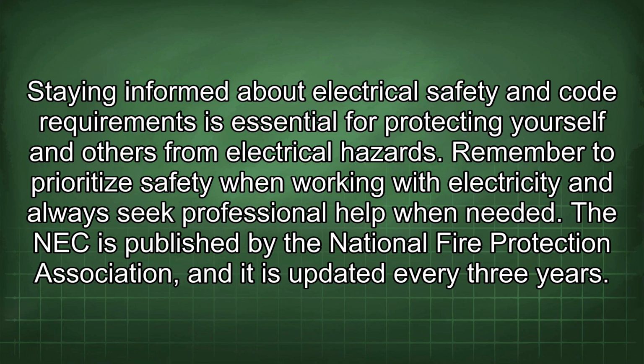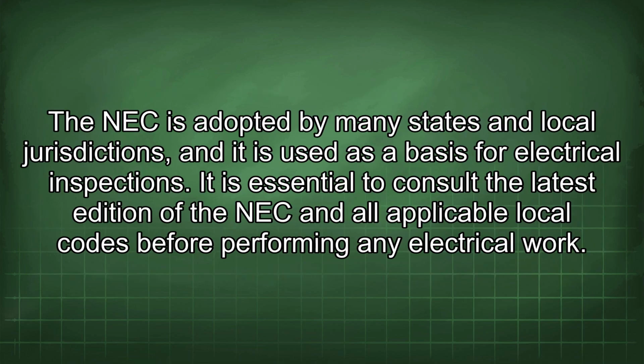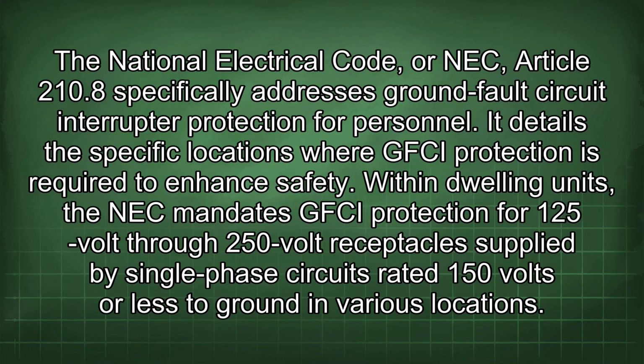The NEC is published by the National Fire Protection Association and it is updated every 3 years. The NEC is adopted by many states and local jurisdictions and it is used as a basis for electrical inspections. It is essential to consult the latest edition of the NEC and all applicable local codes before performing any electrical work. The National Electrical Code, or NEC, Article 210.8 specifically addresses ground fault circuit interrupter protection for personnel. It details the specific locations where GFCI protection is required to enhance safety.